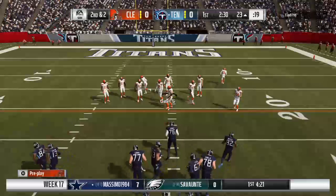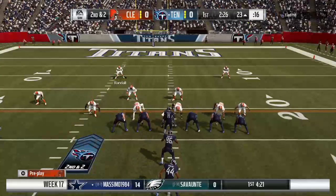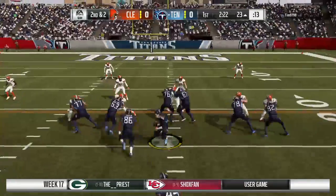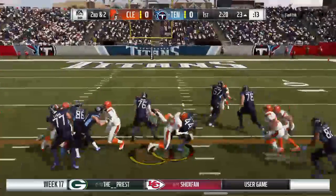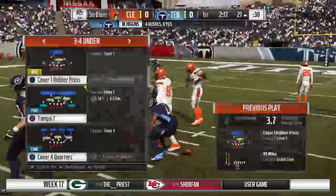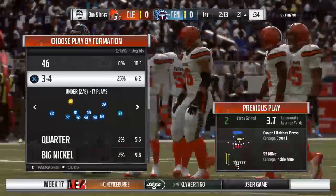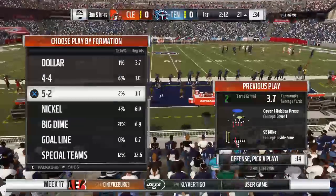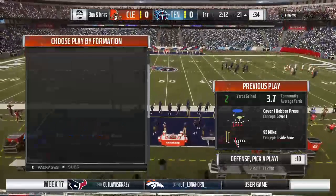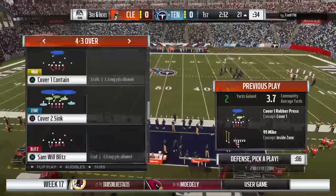Facing a 2nd and 2 after that last catch, good for 8 yards. And on the ground they go with a running back. And he'll be taken down near the 20 at the 21. Just a couple on the pickup there, and now it's 3rd down. He may be a bit undersized compared to the modern-day NFL defensive tackle, but what he lacks in size, he definitely makes up for in his ability to make tackles in the run game as well.